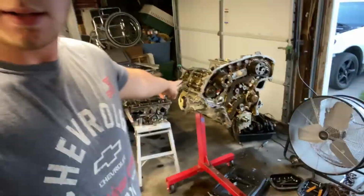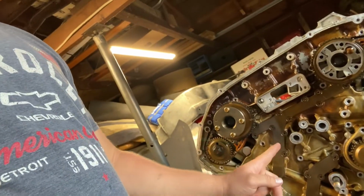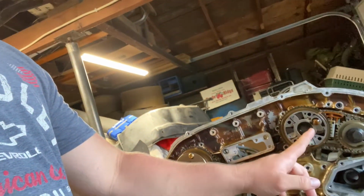Today, this is finally getting torn down most of the way. Yesterday, I took out all of the bolts for the timing cover. Now I have to get these bad boys out, and they are 17 millimeters, and I didn't have an impact last night, so I couldn't get to them.